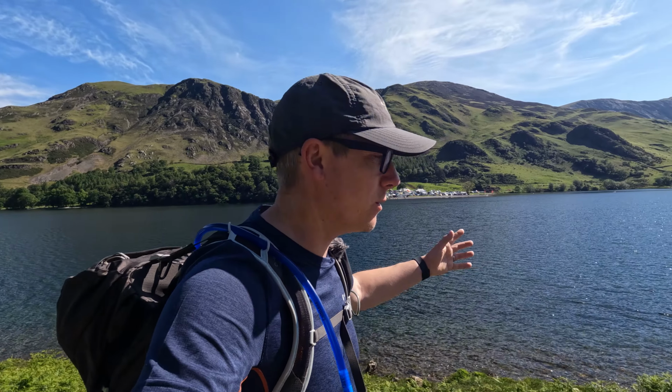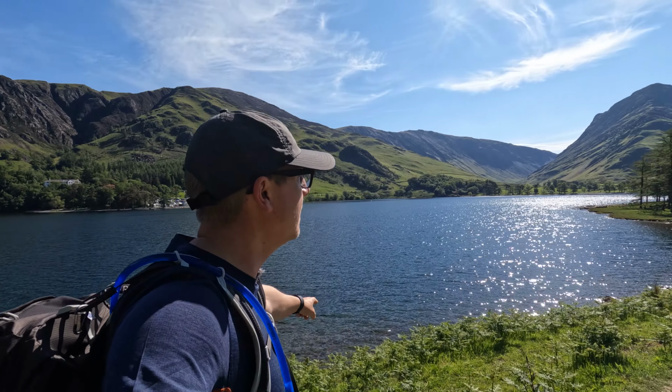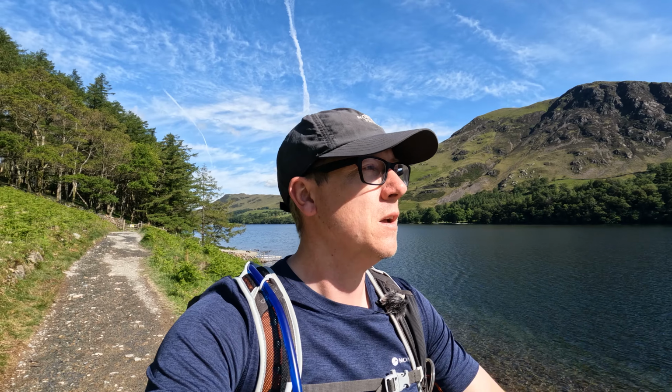I've just left the woods behind me, and about half of this side of the lakeshore is covered in woodland, and that's a prime place to spot red squirrels, so keep an eye out. But as soon as you come out of the woods, the view is just so uninterrupted and stunning, right across to Robinson on the other side, Hindscarth over here, and the pointed peak, that's Fleetwith Pike. And I'm just starting to get a view of Haystacks as well, and that's one of the most iconic views when you actually do walk around the lake. It's one that everyone photographs and it is beautiful.